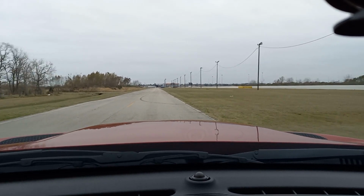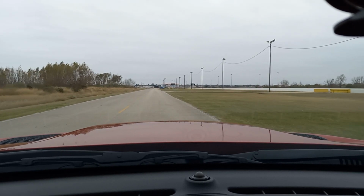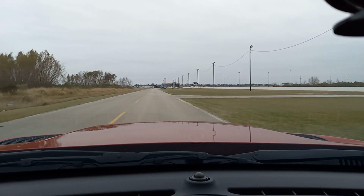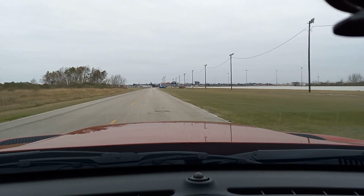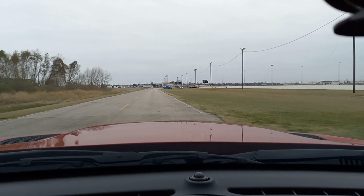Car's running good. Stock boost, 93 octane, 309 gear. A little bit of a drag pack. And that's it.